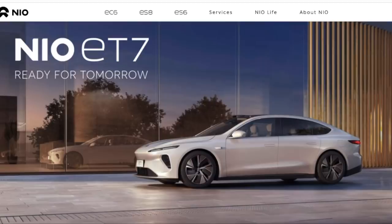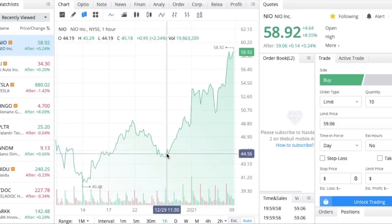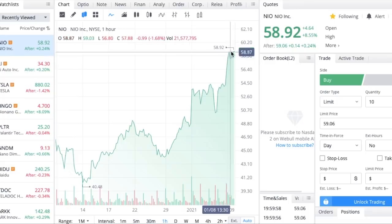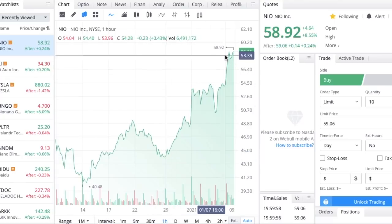If we go over and take a look at the chart of NIO, we can see that it has had a pretty substantial run up into this event. At the end of the year, it was trading at the mid $44 mark and went all the way up to $58.92 at the market close on Friday, and went up after hours 0.24% to 59.06. Now, I predicted that this was going to happen. Usually when companies have such a huge event coming up in the near future, we see a lot of money pile into the shares and the stock price tends to rise in the hopes of expecting a very large move after the information is announced.